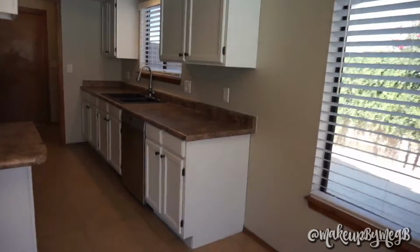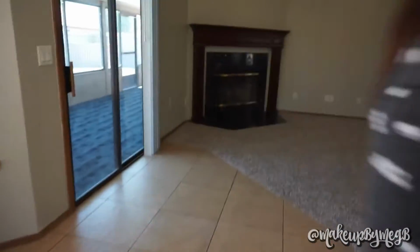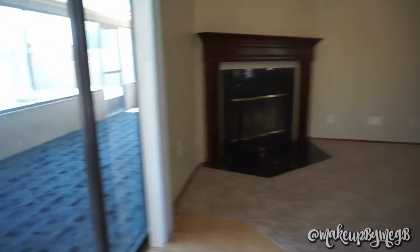So here is the kitchen. In a lot of these houses, the laundry room is right off the garage, which is also right off the kitchen. The kitchen was a decent sized space. I like the little eating nook and how it was kind of separate.